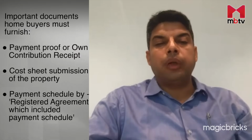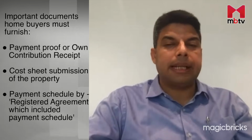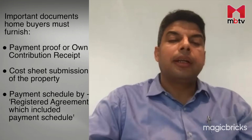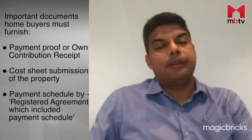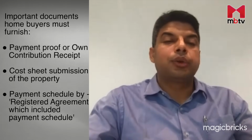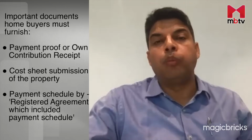Customers need to do an agreement. In Maharashtra, for example, the registration agreement happens upfront. So customers need to first select the property. Once the property is selected and once the transaction gets processed, then there is something called payment proof. So if a customer has bought property and given a token cheque, the payment done is called OCR, own contribution receipt. So if the customer has made payment, that payment should be documented. The payment is the first thing from where a home loan starts, right?